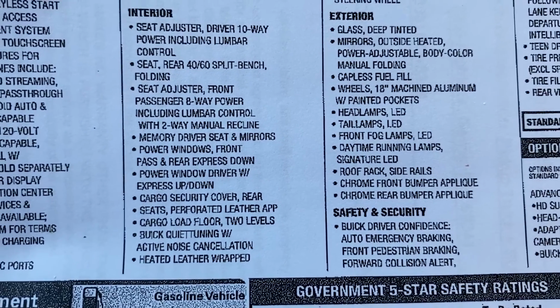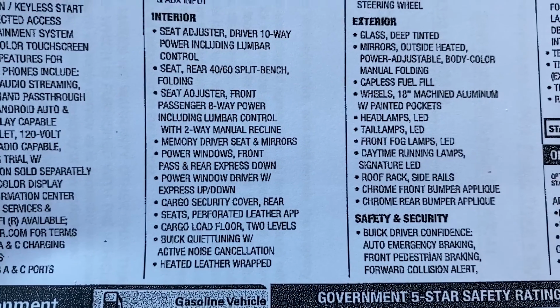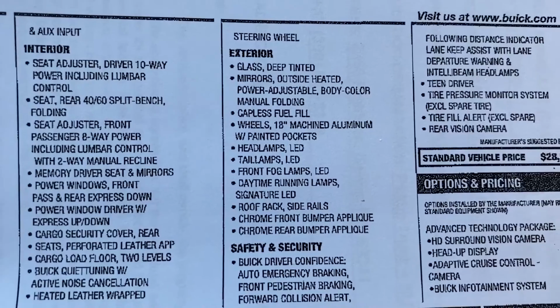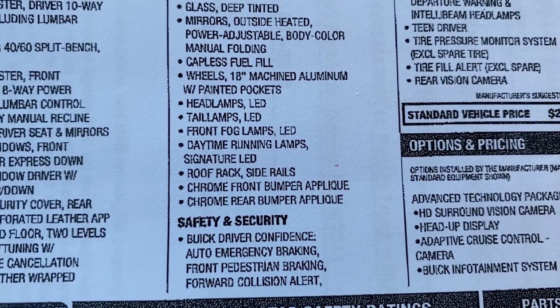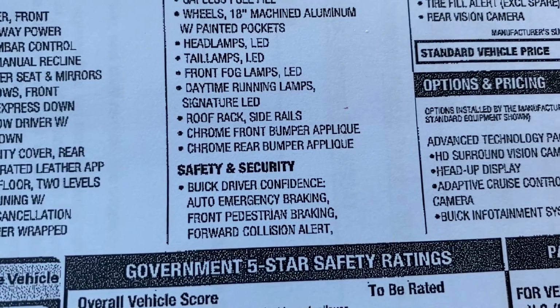Rear load, 2 levels, because there's a level below that in the cargo floor. I could open that again, but you just pop that up and there's a little section down there. Quiet tuning with active noise cancellation. We'll get to that when we drive. Glass, interior mirrors, heated, capless fuel filler, 18-inch machined wheels, LED headlamps, tail lamps, and fog lamps, daytime running lights, roof rack with side rails, and chrome front applique.